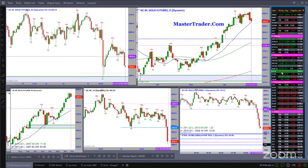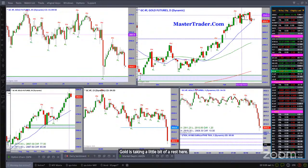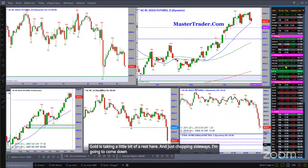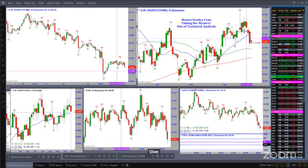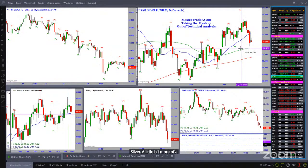Gold is taking a little bit of a rest here and just chopping sideways. Looks like it's going to come down here and test this, still in an uptrend. Silver is taking a little bit more of a hit, but it's just been erratic for a while. So it's just a stay away.